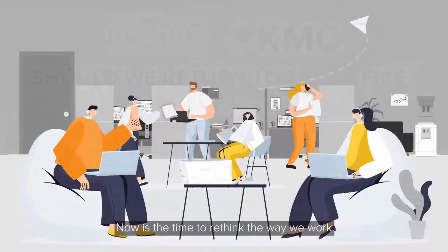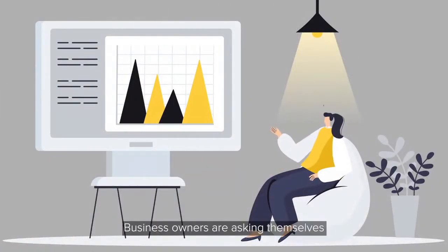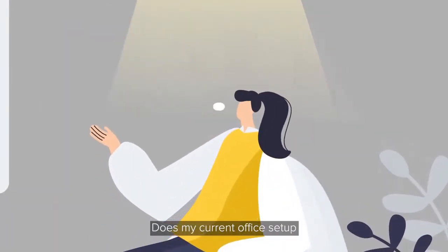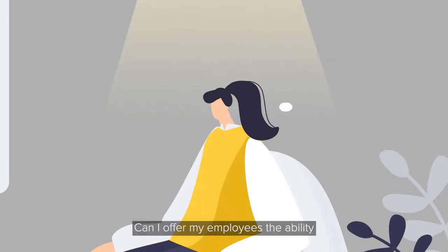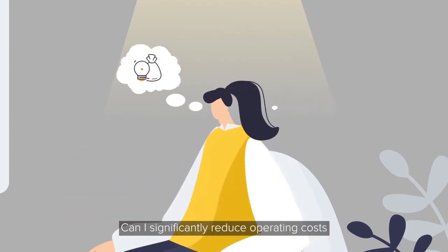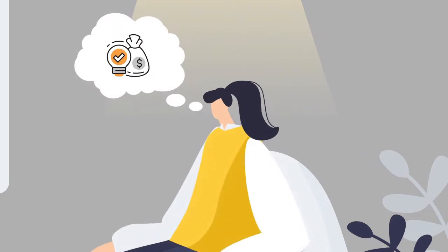Now is the time to rethink the way we work and occupy spaces. Business owners are asking themselves new questions like, does my current office setup give me the flexibility I need to provide for the ever-changing needs of my business and employees? Can I offer my employees the ability to work near home? Can I significantly reduce operating costs by moving towards a distributed team model?